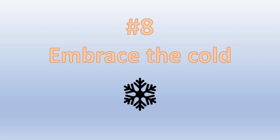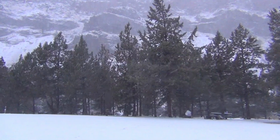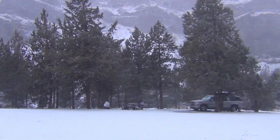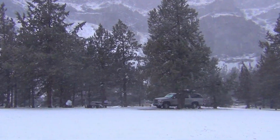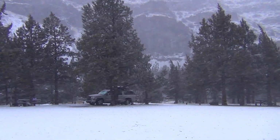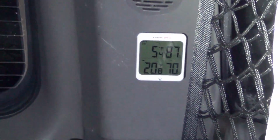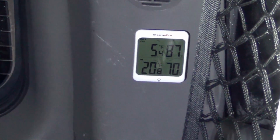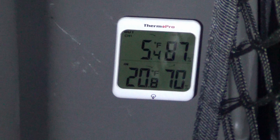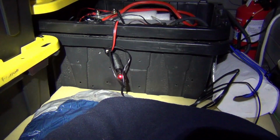Number 8, embrace the cold. Winter is a great time to camp and avoid crowds. However, using a heat source inside the vehicle while sleeping is dangerous, and I avoid it whenever possible. I always set the expectation that I do not need the inside temperature to be warm to stay warm. I layer up accordingly, and if needed, bust out an extra sleeping bag. But if it's below freezing, I recommend using a 12-volt electric blanket with a deep cycle battery.